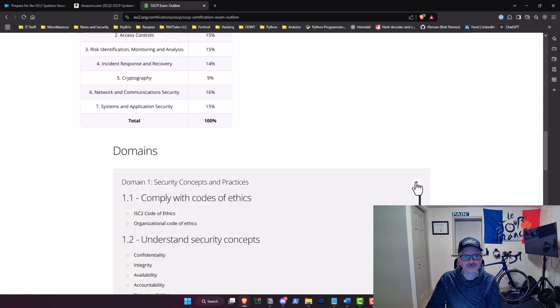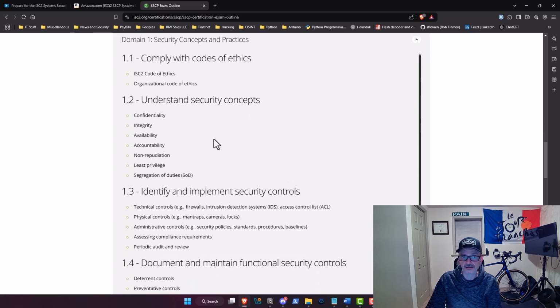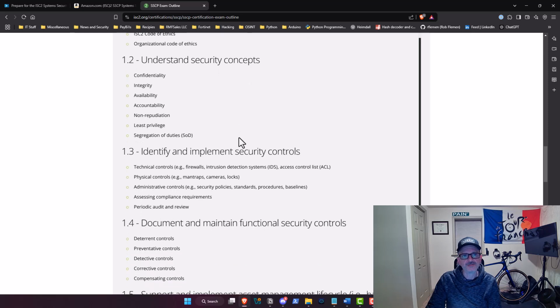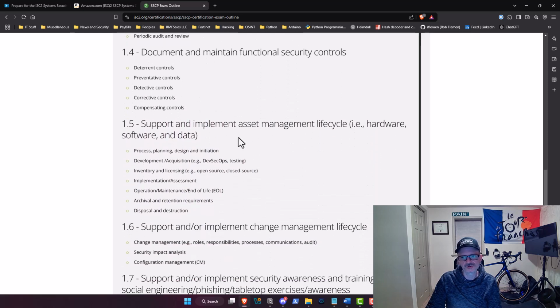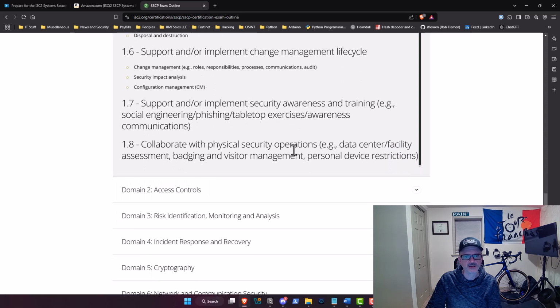If we look at the domains, security concepts and practices, I highly recommend you remember their code of ethics, because you know why. That's fair game for the exam, and you have to sign their code of ethics to become certified. So let's just say hint, hint, nudge, nudge, wink, wink, understand their code of ethics, okay? Because you're going to face questions on that, without a doubt. Then you have the CIA triad, controls, asset management, the change management life cycle. They cover a lot here.